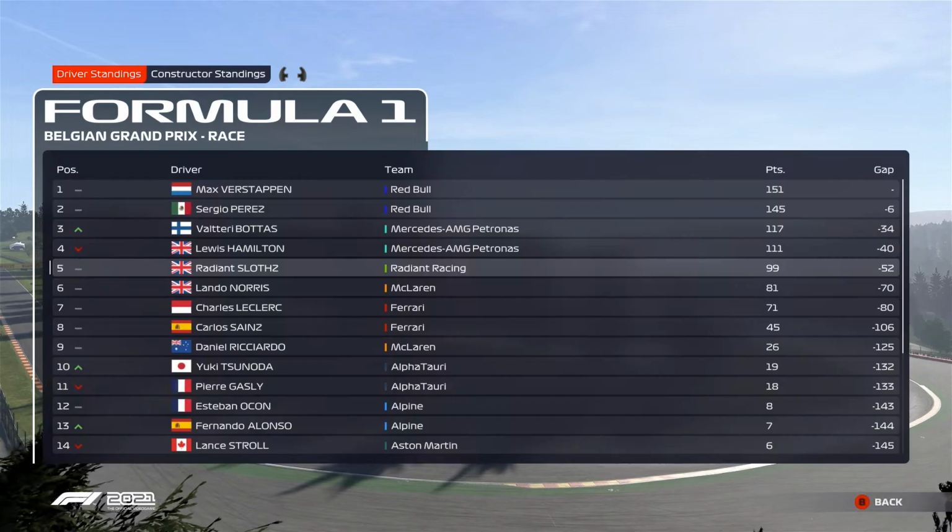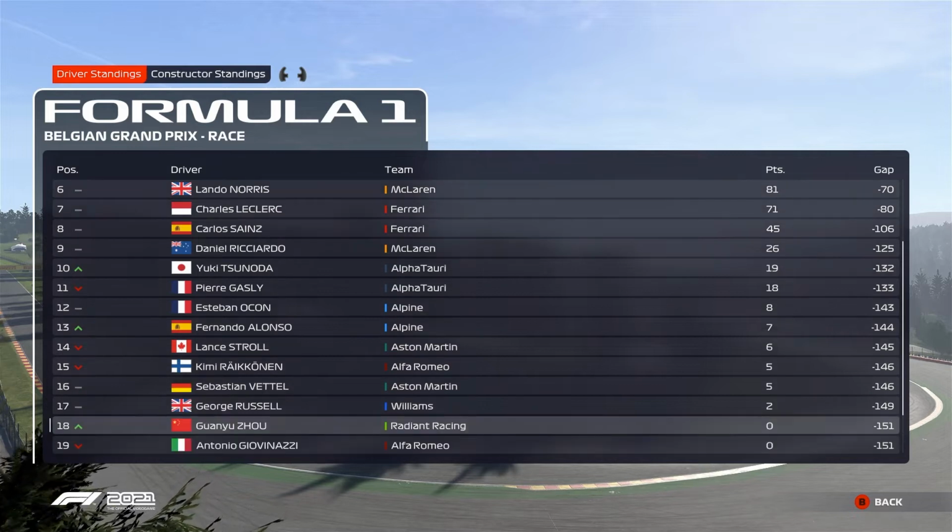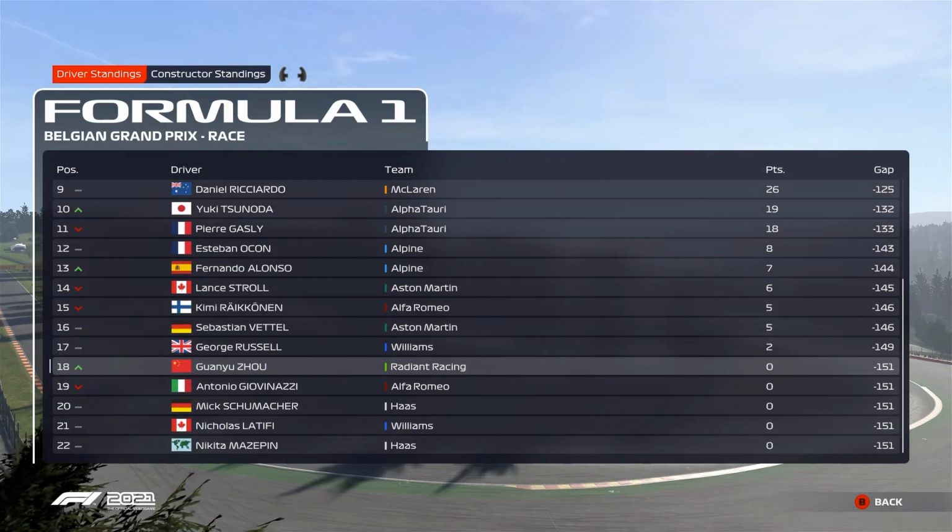Moving over to the Drivers' Championship, thanks to Max Verstappen's poor performance, Sergio Perez closes the gap to just 6 points. Behind them, Valtteri Bottas moves up a position ahead of Lewis Hamilton, 34 points behind the leader. Back to 5th place, Radiant Slothz is now almost the 5th driver to reach 100 points. He maintains position ahead of Lando Norris, Charles Leclerc, Carlos Sainz, Daniel Ricciardo, and Yuki Tsunoda, who moves ahead of his teammates. Further down the order, of course, Pierre Gasly, 1 point behind Yuki Tsunoda.